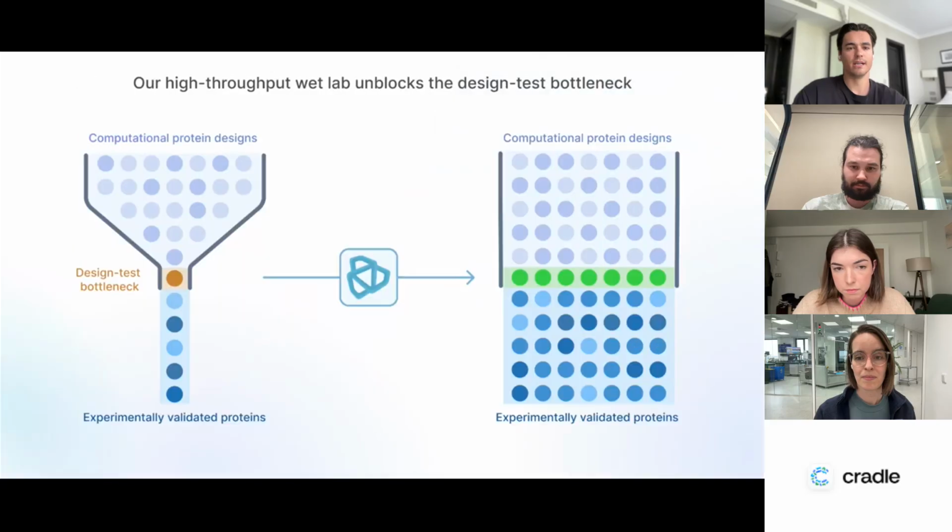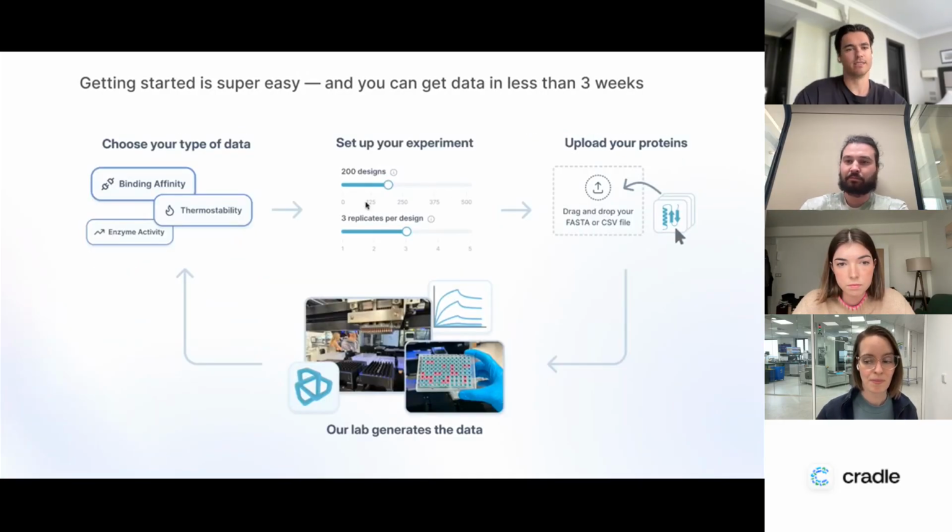Basically, we're unlocking this testing bottleneck here, where it's very easy to generate lots of proteins in the computer. Then you have a shiny 3D protein that exists in your computer, but you haven't tested it yet. And we're unblocking this design-test bottleneck with our high throughput wet lab. We're running that in Switzerland, where our company is based in Lausanne.